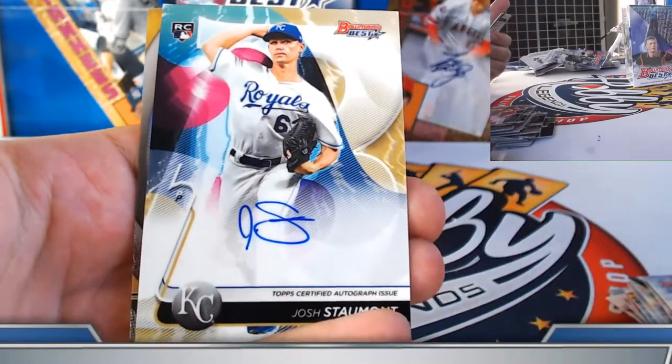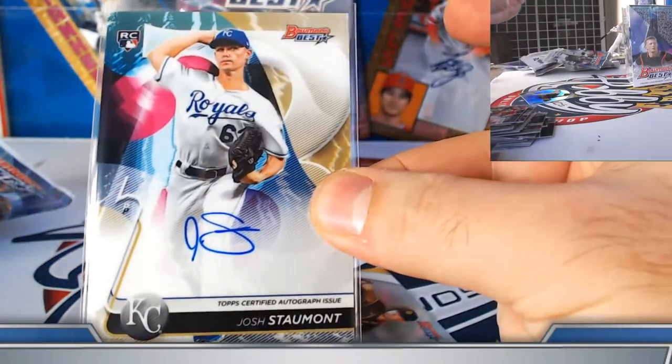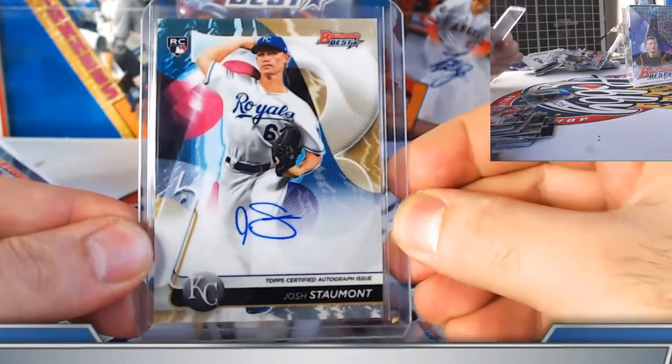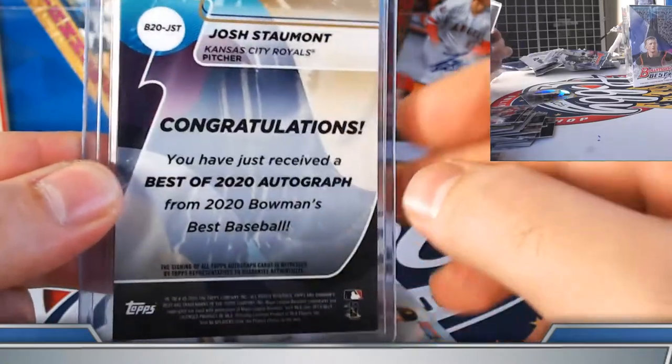There we go. Josh Stoutmont. Brian, a little bit of action on the board here for you at the end of number 7. Rookie autograph, Josh Stoutmont. Let's see if we can get that Ben Hernandez spot going for you, with some color. Good sir. How do you like your cheese? 102, please. Anyway, that's what he gets it up to.